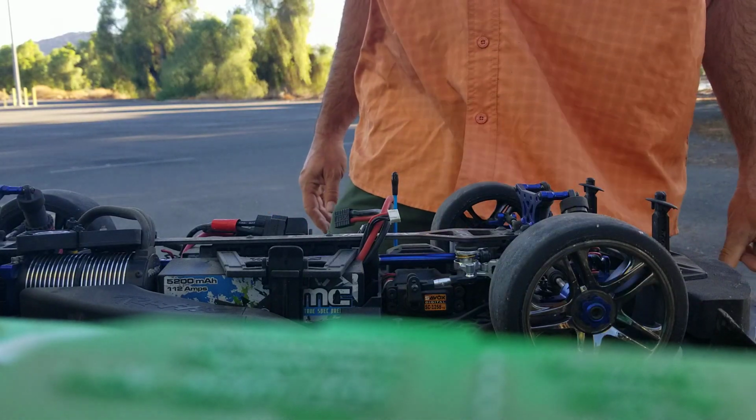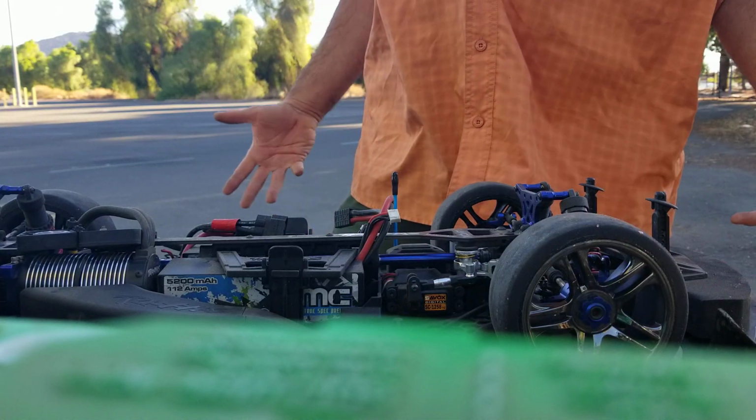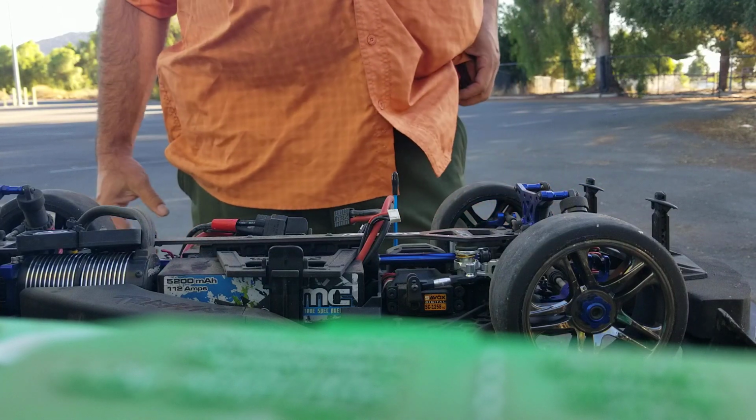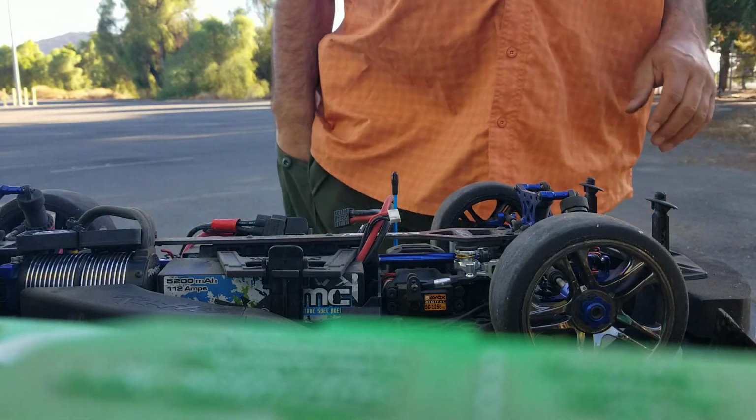I was going to bring a GPS and a little radar gun, but I really don't want to get involved with this car, considering it's literally not my cup of tea. I like rock crawlers. I do like going fast, and that's the problem. Fast is great and all, but it has some consequences.